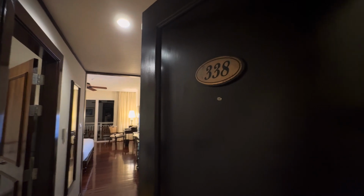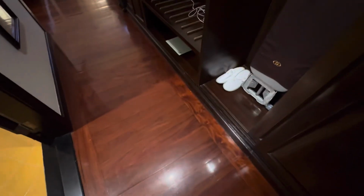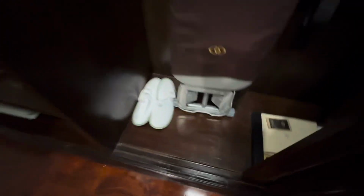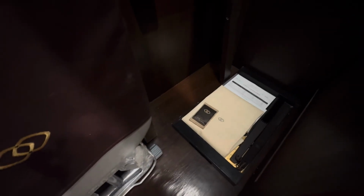Okay, so we are room number 338 here at the hotel. So let me show you inside. On entry, you've got a nice little entrance hall with a lovely wardrobe space, extra pillows, luxury. We did not have that. You've got slippers, and if you want your laundry done, how to do your laundry.